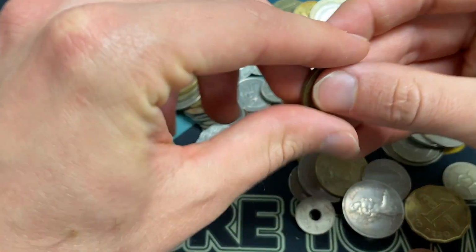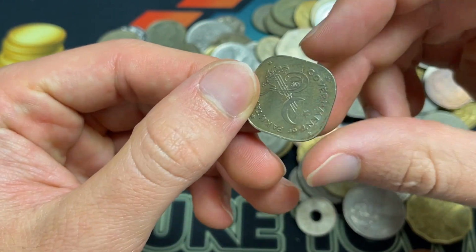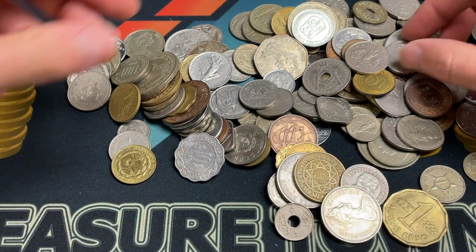Bahamas, and then an old 10 franc coin. This one looks not too familiar. Two Annas from government of Pakistan, 1953. Also a little bit older coin there.